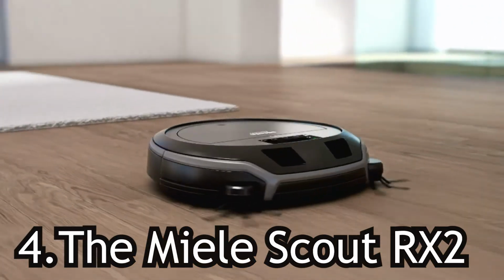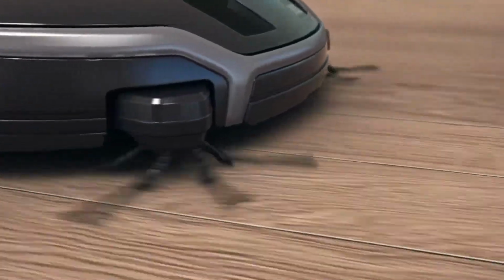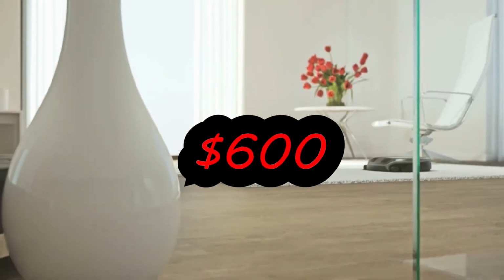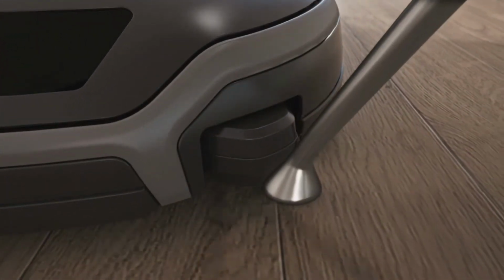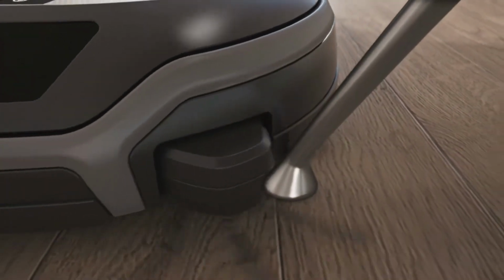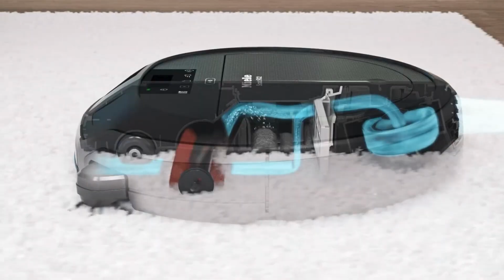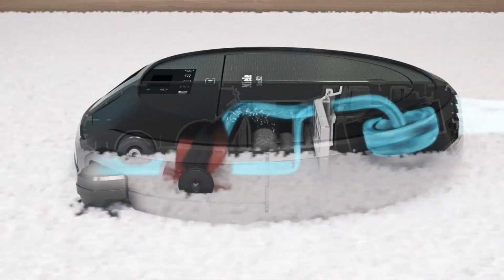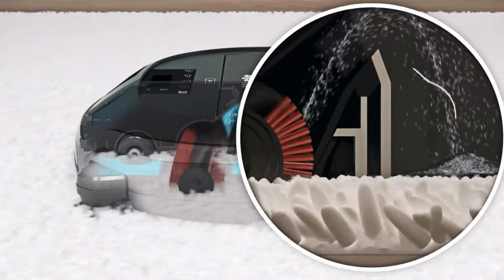Number 4, we have the Miele Scout RX2 Home Vision. A sleek and efficient cleaning solution, priced around $600, is now available. This robot vacuum gets high marks for its outstanding flexibility and impressive cleaning abilities, picking up 98% of dry material on empty surfaces. Aside from its cleaning abilities, the RX2 Home Vision has a sleek design and simple maintenance features.